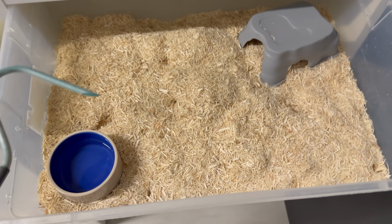So we're gonna put this little guy in this box. Then we're gonna put him in this bag. Then we're gonna zip tie that box and all this shut. All right, here we go. Let's go ahead and get this snake.